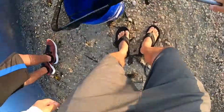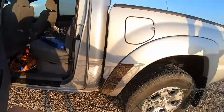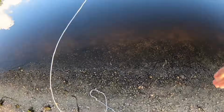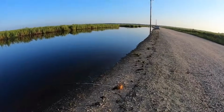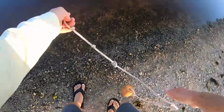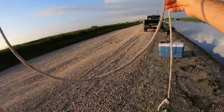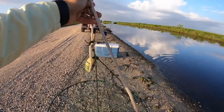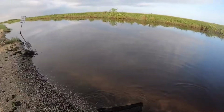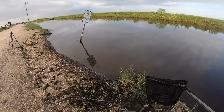Let's try and do a net. You want to do a net? Yeah, we can try it. See if the net actually works. Oh yeah, triple. Go get the bucket. Actually, 2 keepers and 1 throwback. Come on, there's one on here. All right, you pull in, I'll scoop. That seems to be our best strategy.